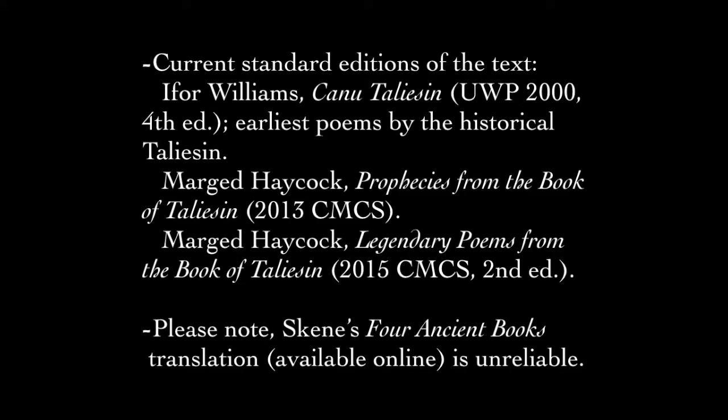I would always counsel not going anywhere near Skene's version of the Book of Taliesin. For example, the version on the Mary Jones website, which is what many people looking for a good translation of the book often use, is a very garbled text. That's why Margaret Haycock had to put together her edition, because there was no reliable edition before her 2007 first edition of the Legendary Poems, I think.